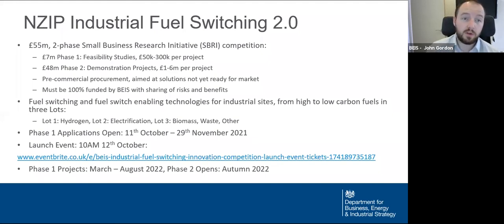Where we have Lot 1 of hydrogen, Lot 2 electrification, and Lot 3 is looking at biomass and waste and other options there for fuel switching as well. So more information on that can be found on the gov.uk webpage along with the CCS Innovation.